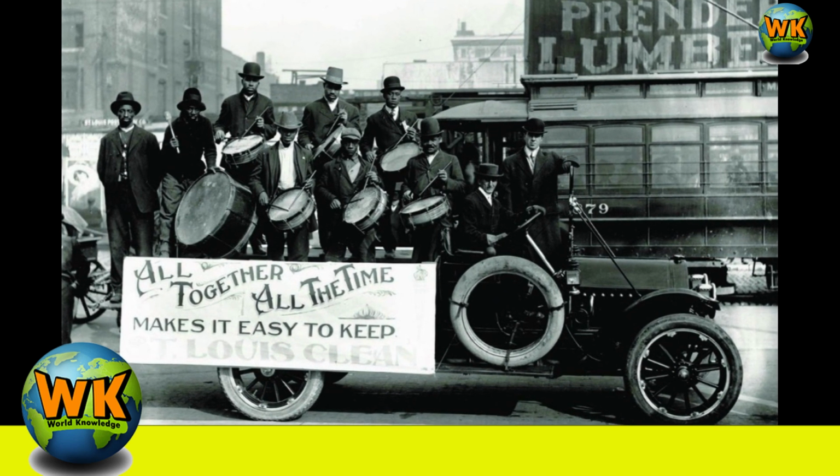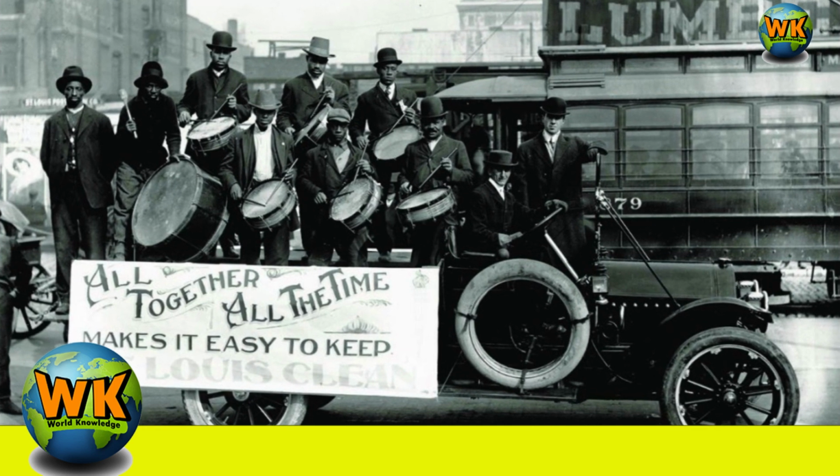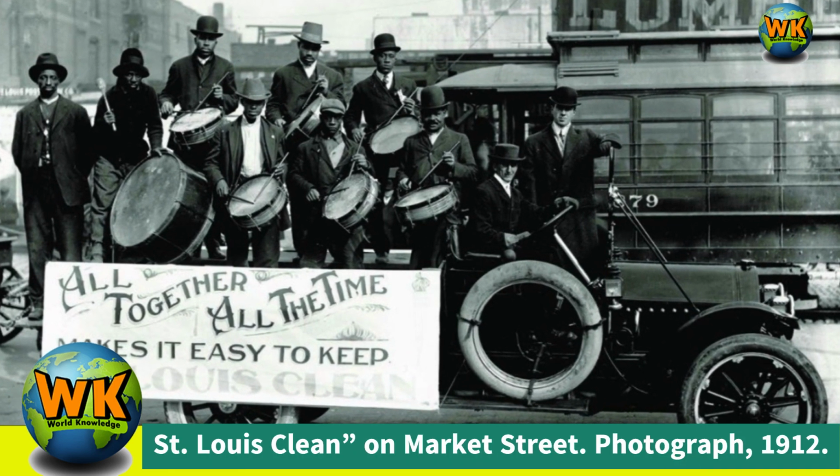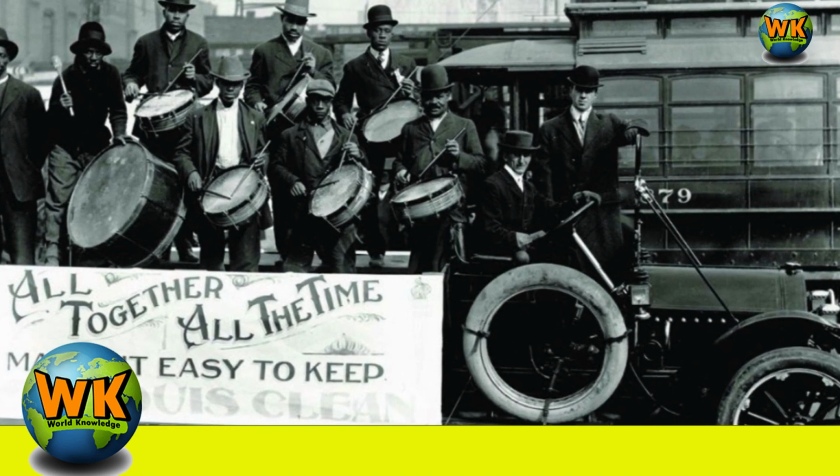An African-American drumming group performs on the back of a truck carrying a banner that reads, "All together, all the time makes it easy to keep St. Louis clean" on Market Street. Photograph, 1912.